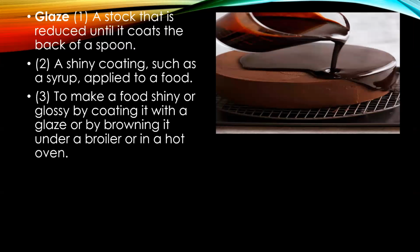Glaze. It is associated with three different meanings. The first one is a stock that is reduced until it coats the back of a spoon. The second one talks about a coat being applied to a finished product. And the third one talks about making a food shiny or glossy by coating it with a glaze or browning it under the broiler.